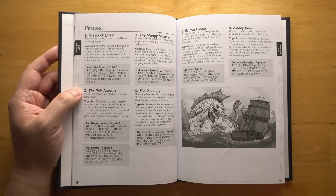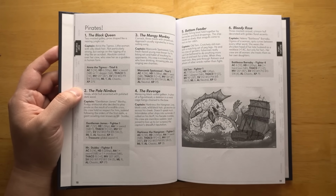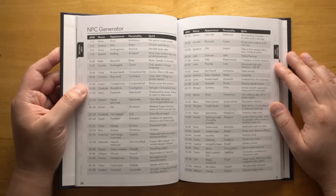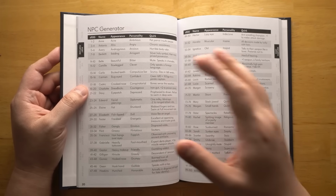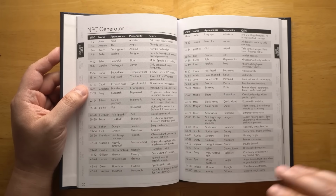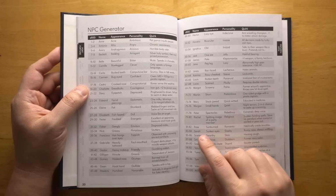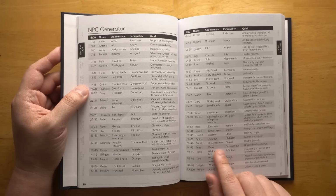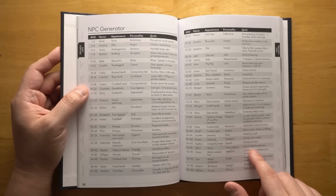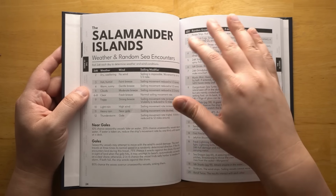We have a list of 6 different pirate ships here, along with their captains, so we have people to run into on the high seas. There's also an extensive NPC generator, so you're never going to run out of people. There's basically 50 NPCs here if you just read straight across, or you can roll for each of these columns to get probably thousands or millions of conceivable NPCs. So you could have someone like Rose, who's sunburned, romantic, and habitually cracks her knuckles, or Tetra, who's veiny, superstitious, and has uncontrolled eyebrows.